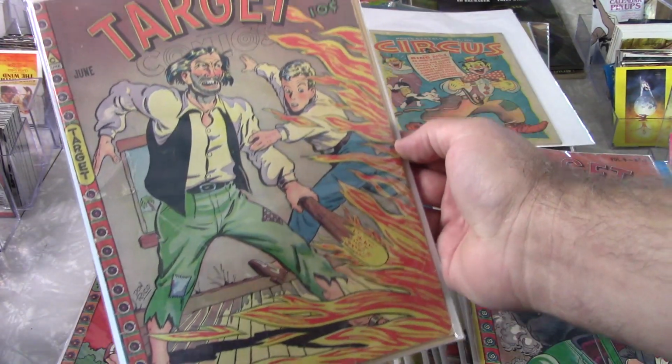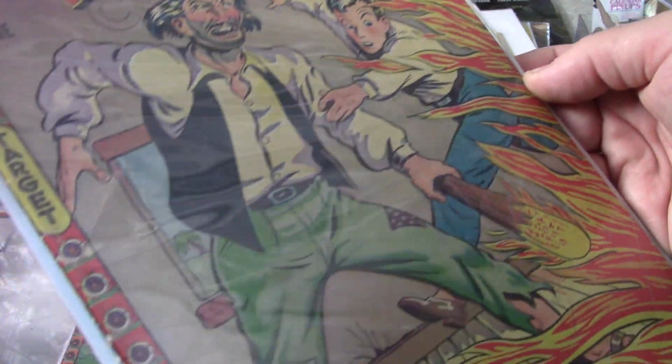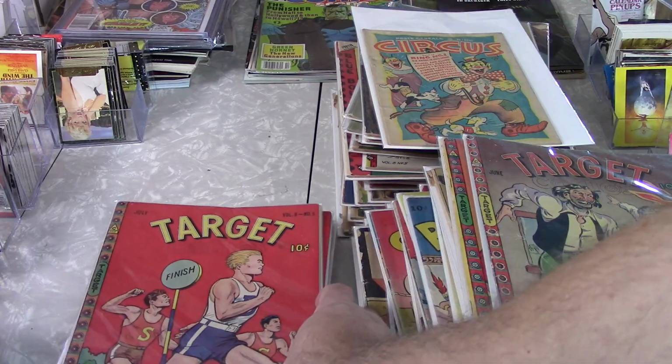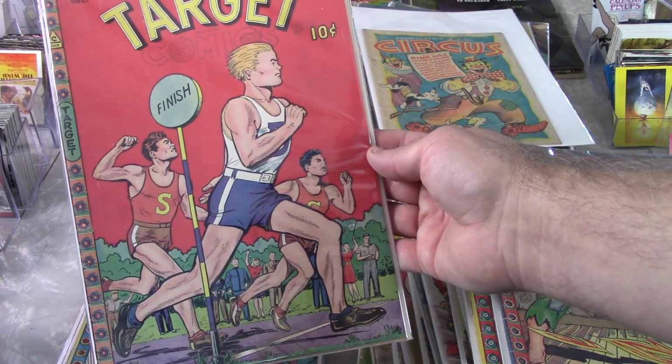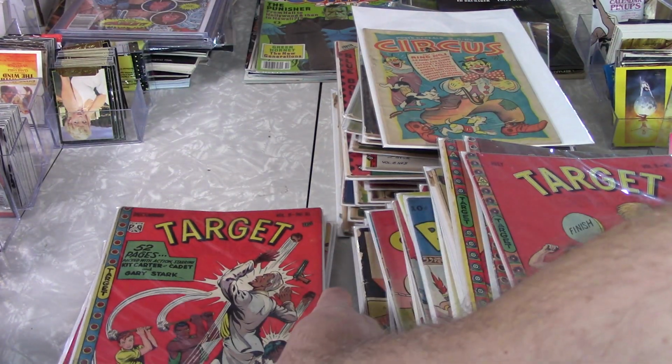It's just kind of a little all over the board. They're very, very slow movers. This one's got, I don't know what happened to it. Right there, you can see it's kind of messed up, broken spine or something. Here we go, another sports cover. So runners, marathoners, stuff like that. That's kind of who would be interested in that.